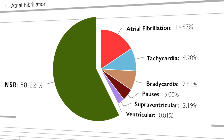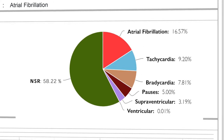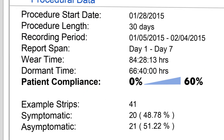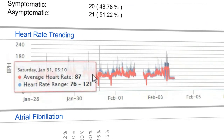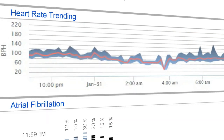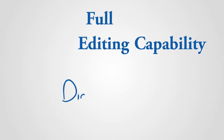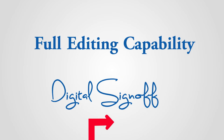See how their arrhythmia episodes come together, delivering a complete patient picture faster. See your patient's compliance. See comprehensive heart rate trending with the ability to zoom in on time periods to see more detail. Review true AF burden. Plus, you'll have full editing capability and digital sign-off.